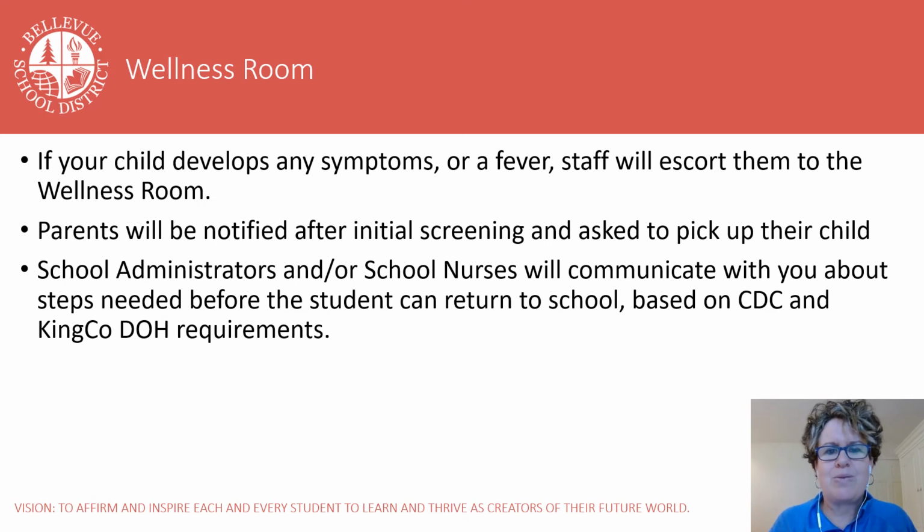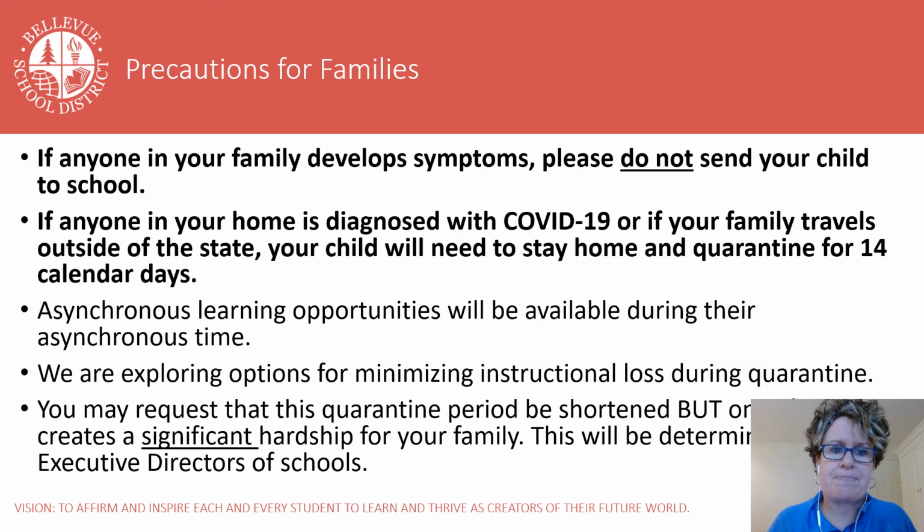Wellness room, again, we do have a wellness room that we've designated. Should any child have any symptoms, a fever, they will be escorted to that wellness room where we will check and make sure that they have completed initial screening. And most often, that's when parents are notified to pick up their child should there be a need. And we will communicate the next steps needed if a child does have symptoms based on our CDC and King County Department of Health requirements. So should a child have a fever, we'll follow up with you on what's required by us for them to be able to return and the timeline for that.